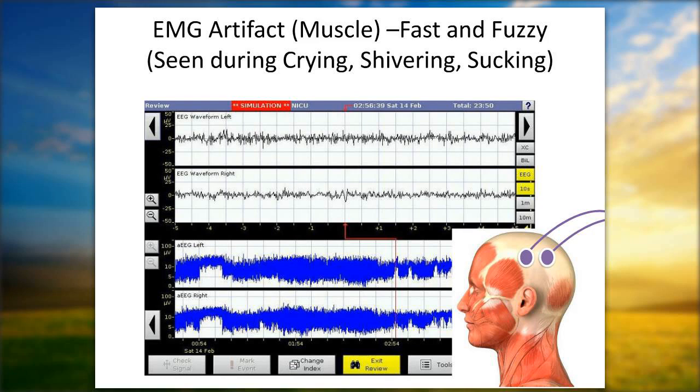Yes, and this artifact is very troublesome because it creates a lot of disruption to the aEEG band, which makes you go hunting for seizures, and you end up just finding a lot of this.